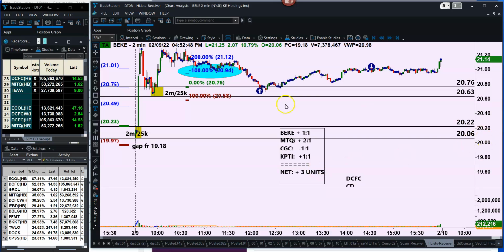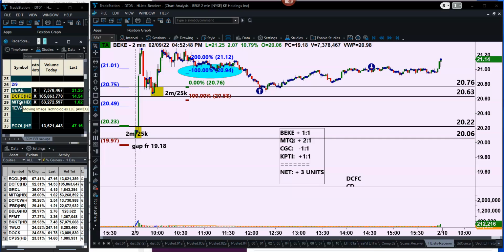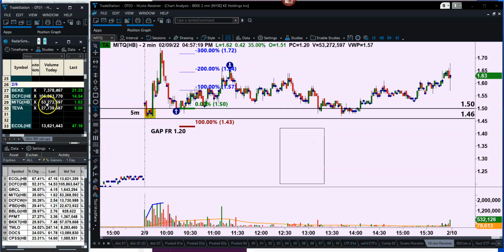Okay. So anyway, I'm going to go through these very quickly just so you can see what happened here. BEKE I just showed you. Let's see here. Here's MTQ. And MTQ, that one actually started out well. We got up there.